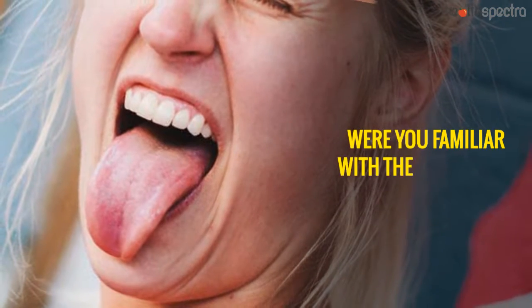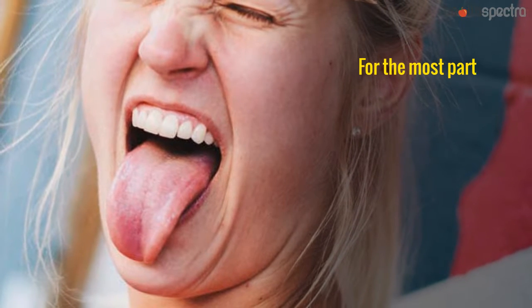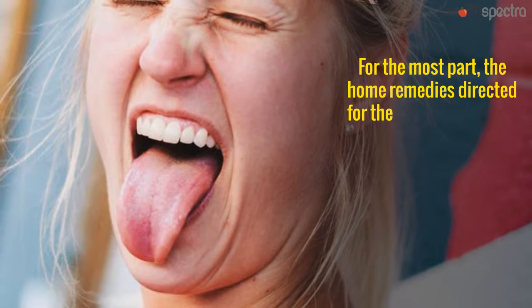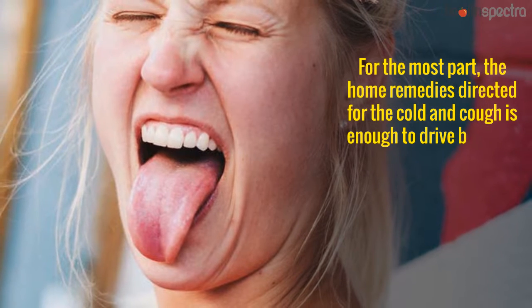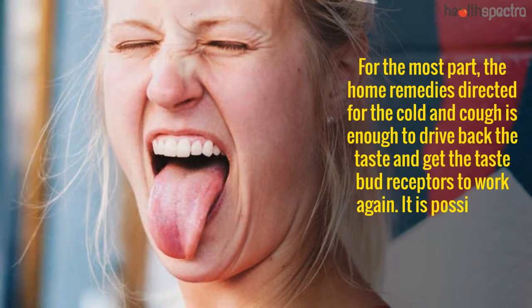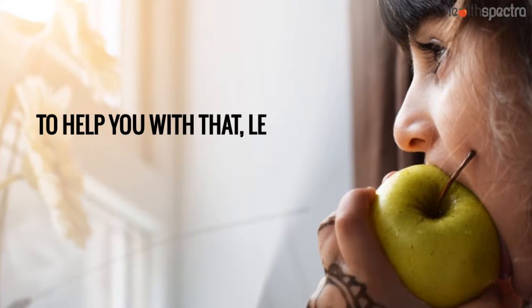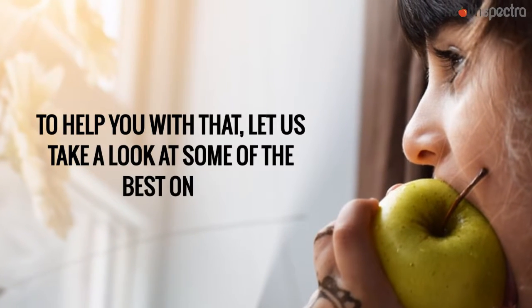Were you familiar with the wide range of home remedies that work? For the most part, the home remedies directed at the cold and cough are enough to drive back the taste and get the taste bud receptors to work again. It is possible to cure the condition in no time. To help you with that, let us take a look at some of the best ones.